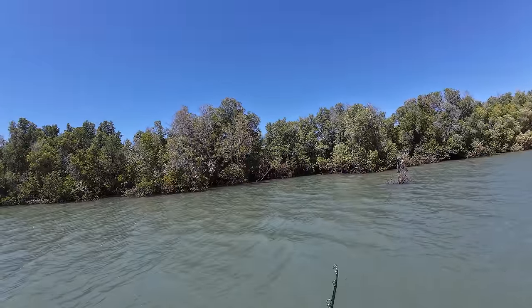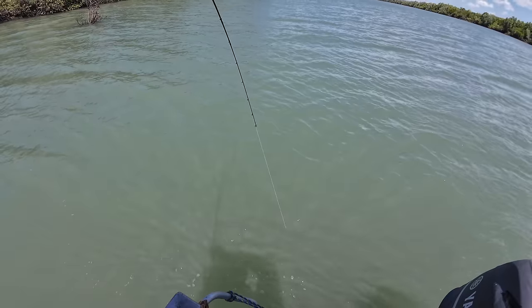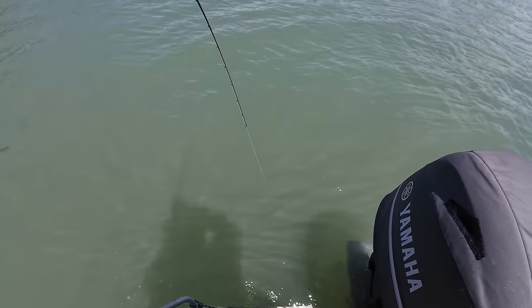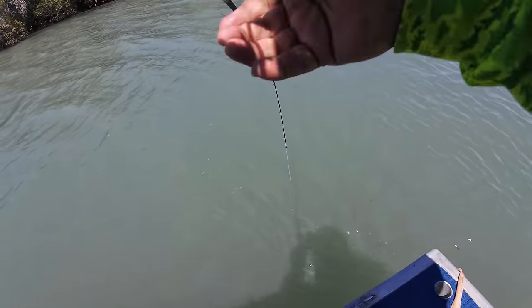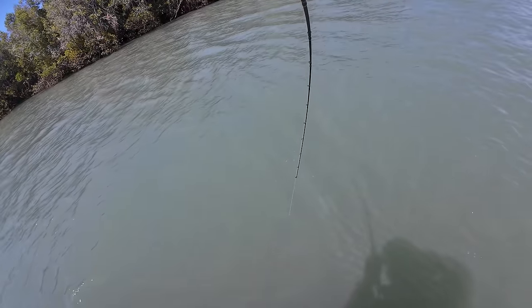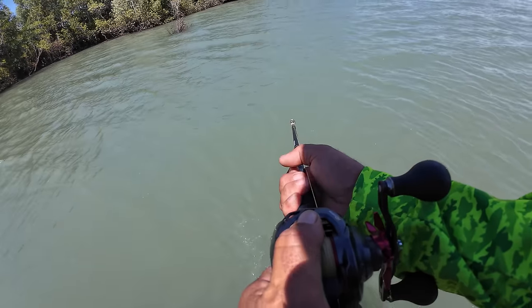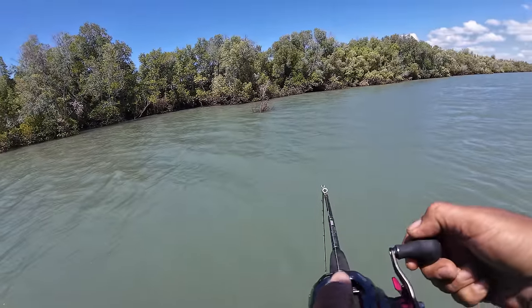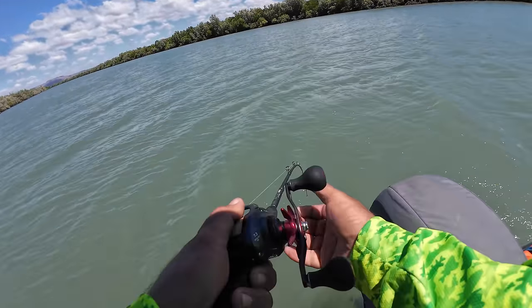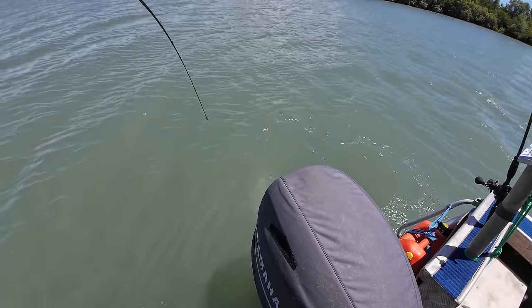Here we go. Oh, yes. Here we go, guys. Oh, this is a great fish. Oh, he belted that. What have we got here? What is it? I think it's a good barra. Oh, it's on the Inazuma too. Oh, is it a barra? Yes. It's not a bad one.